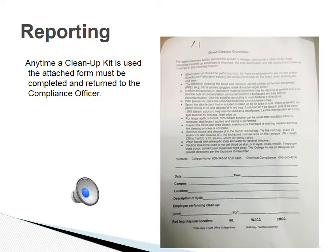Following a biohazard event, cleanup, as well as personal hygiene measures, the next step would be reporting. Anytime a cleanup kit is utilized, the attached form to the kit must be completed and returned to the Department of Compliance for documentation. In addition, always refer to your supervisor as well.